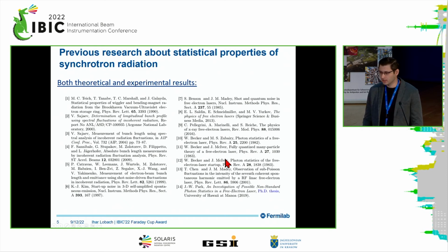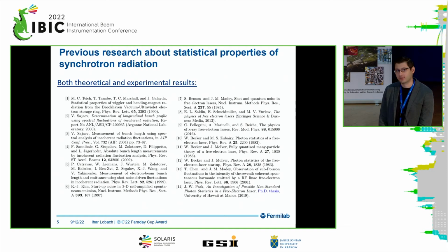There have been some previous studies into the statistical properties of synchrotron radiation, both theoretical and experimental. However, it's fair to say that people are still mostly interested in the average pass-to-pass properties of synchrotron radiation, such as intensity, brightness, and spectral angular distribution, and the statistical properties have not been studied to the same level of detail yet. Therefore, the goal of my dissertation was to try to close this gap and also to point out some possible practical applications in beam instrumentation.